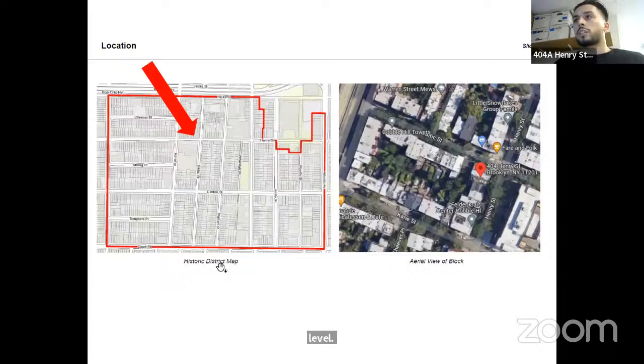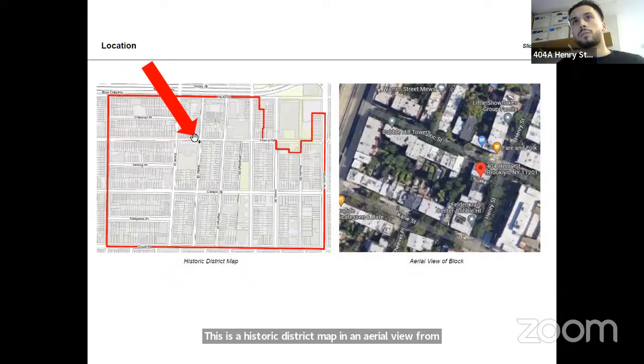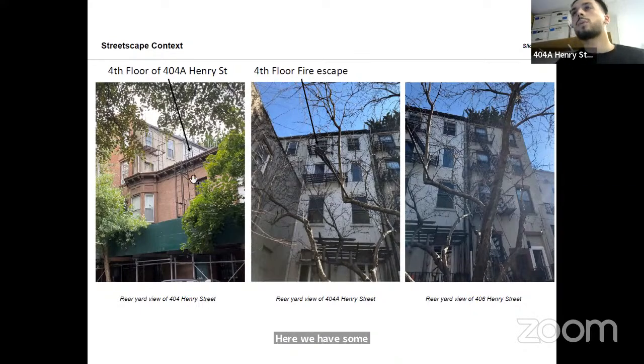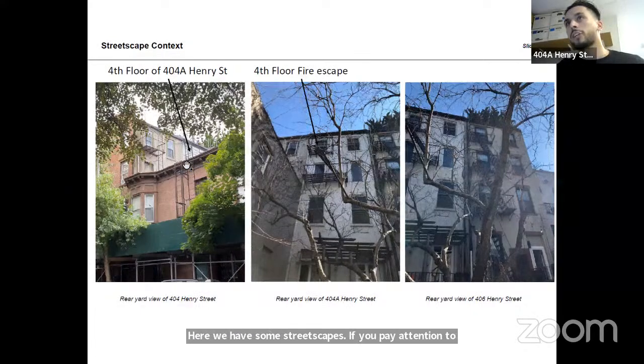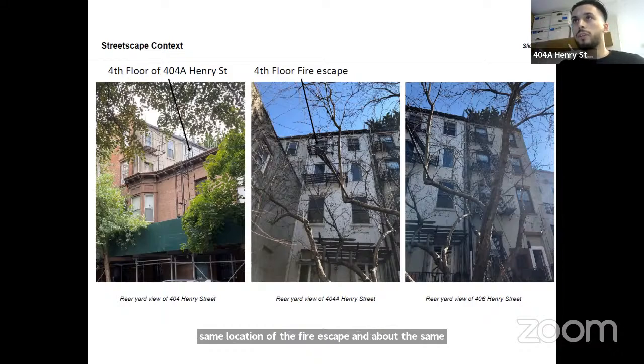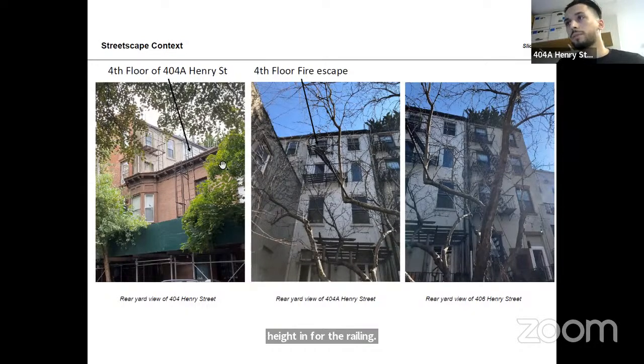This is a historic district map and an aerial view from Google Maps showing the location of the building. So it's right here. Here we have some streetscapes. If you pay attention to the left one, there is an existing fire escape there that is not visible at this time. So the proposed balcony, which will be starting at the same location of the fire escape and about the same height for the railing, will still not be visible in the proposed.